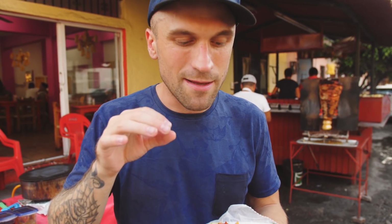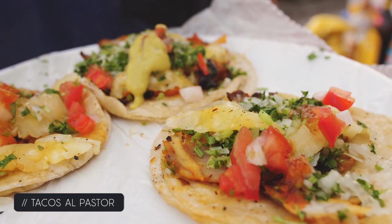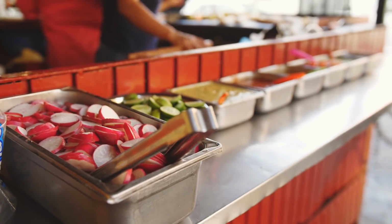Al pastor is a pork meat, and usually it's very common to have two little tortillas, pineapple and cilantro and onion, and it's just this beautiful little thing. You can add some dressings. They got a bunch of dressings. I got one of my favorite things.